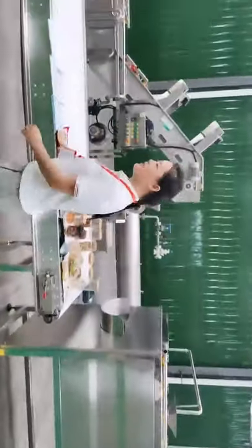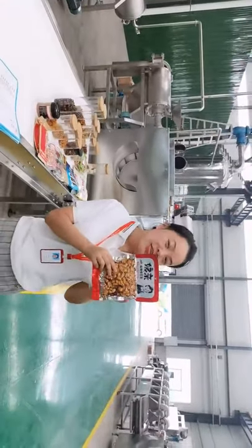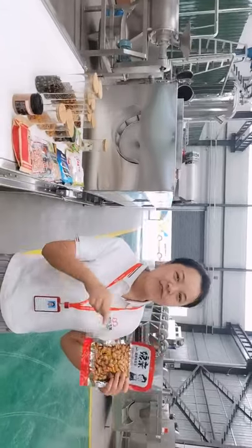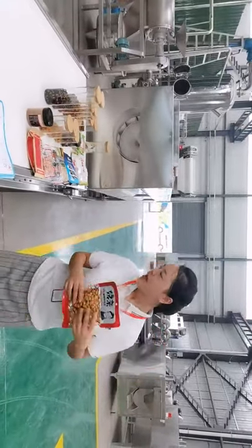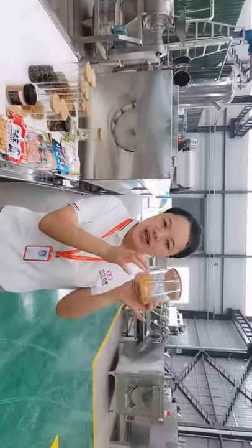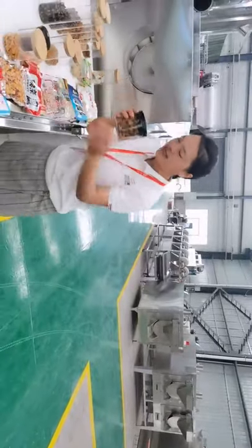Okay, you can see the products. These are the finished products: fried peanuts, flavored peanuts, salted peanuts. If you want to process peanuts with oil, you can contact us and leave a message to us. We will show you the working machine. Except for plain peanuts, we can also make flavored peanuts, frying them in oil with the frying machine.